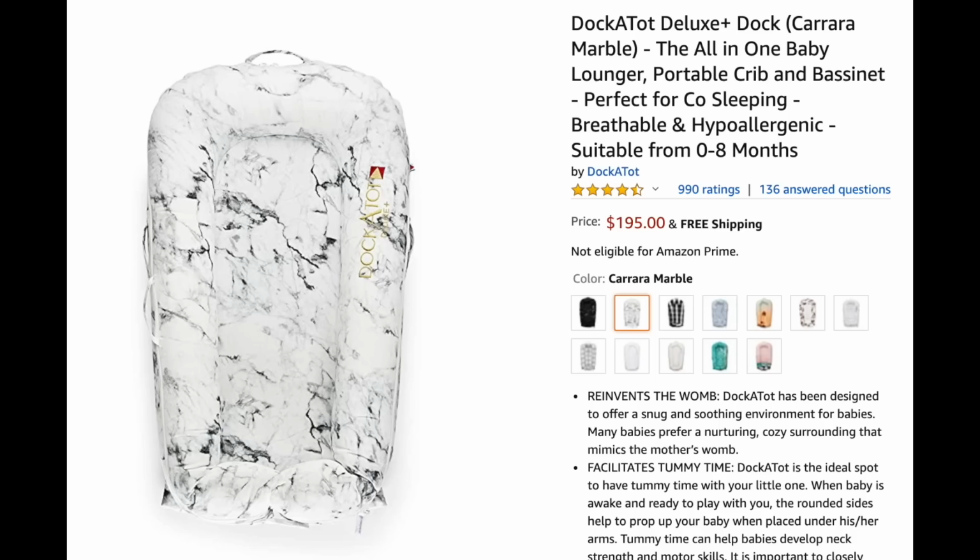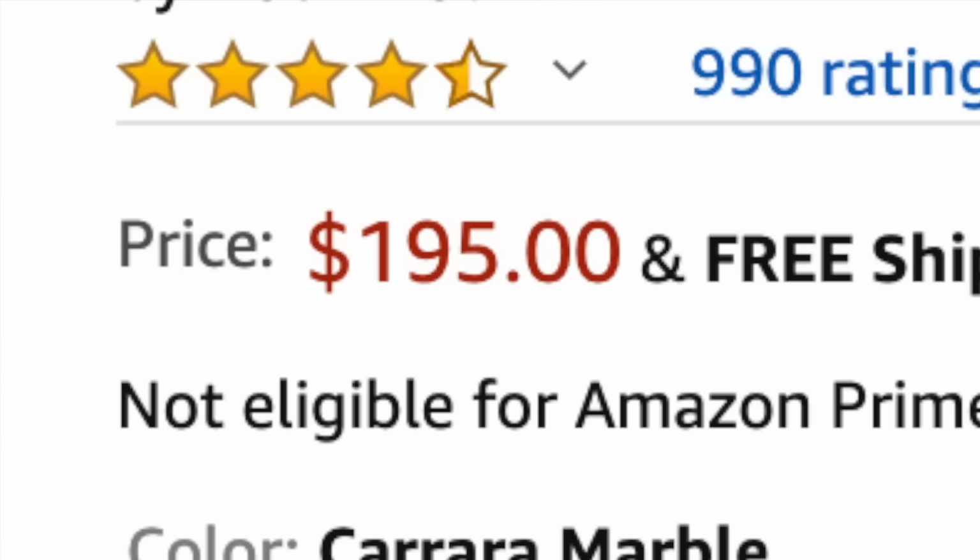First is a Docketot. I personally do not think it is a must-have. I survived 3 newborns without it. But again, it's a very popular baby item. A lot of people would disagree with me. If you look at the reviews on Amazon, it is very highly rated, but it is also very expensive. It'll set you back nearly $200 if you buy it brand new with a cover.